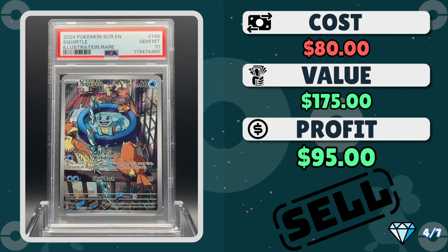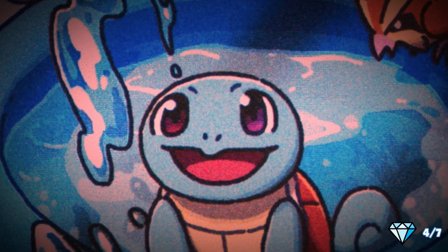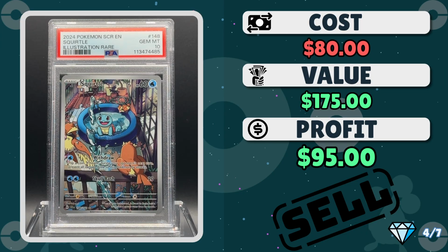Squirtle, you gotta get out of the damn kiddie pool. You've been in there for like 3 hours. Can you give someone else a chance? No, I love it here. All right, okay. Ooh, sorry.